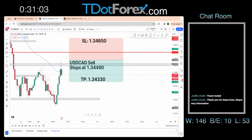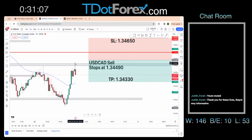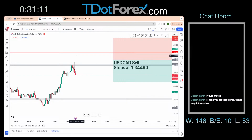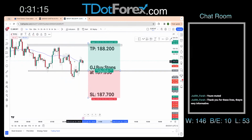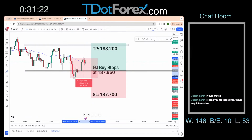Alrighty, so we saw USD CAD reject this range level here. I thought again that the 1 hour EMA is a significant point for a rejection. And again, for the same reason, GJ is going to push back down here, and again, it could range in this zone here.